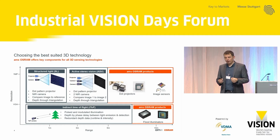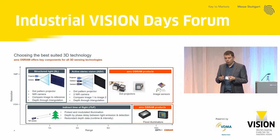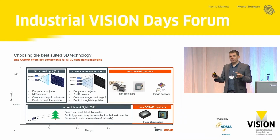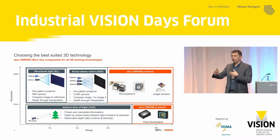In the first presentation, we already touched upon indirect time of flight. We also saw it in one of the later presentations. A very interesting technology, so far relatively limited in resolution. What we do offer in this domain is basically the flood illuminator. If, however, you have an end application where resolution is important, multiple technologies coexist side by side, depending on the distance you're looking at.